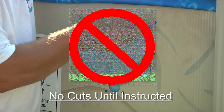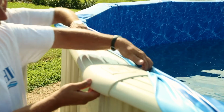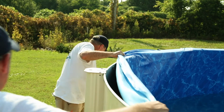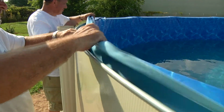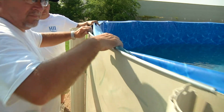Stop filling when your pool has accumulated approximately 24 inches of water up the pool wall. Do not make any cuts in the liner until instructed to do so. With the help of 2 or 3 of your friends, lift the liner from 3 top rail sections. As they lift the liner, remove the attaching hardware at the top rail connectors from the top 3 rail sections and each of the stabilizer rails attached to the top of the pool wall. Be very careful during this process to be sure the liner doesn't fall back into the pool.